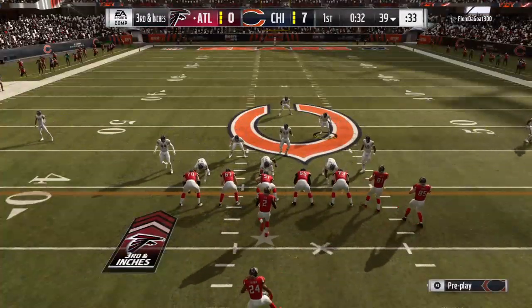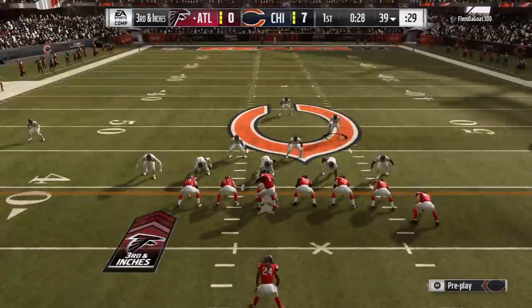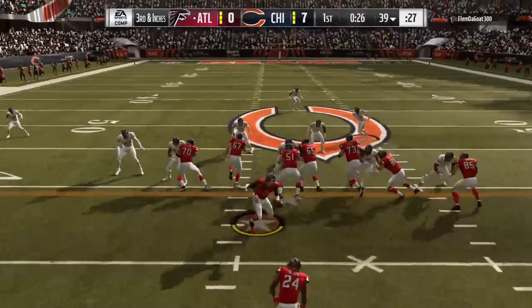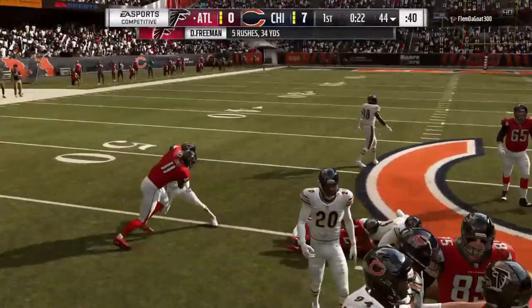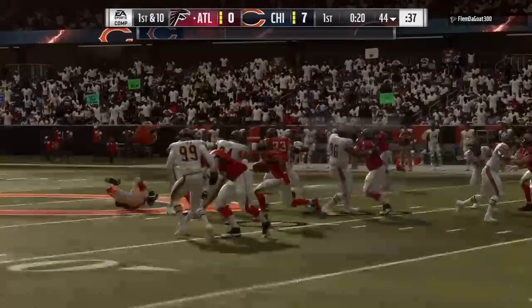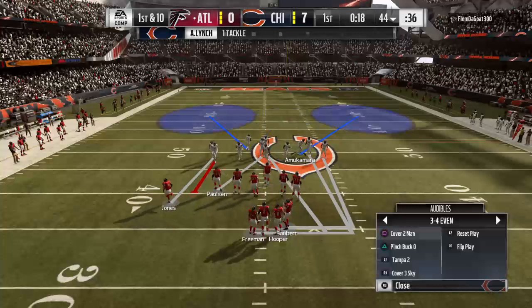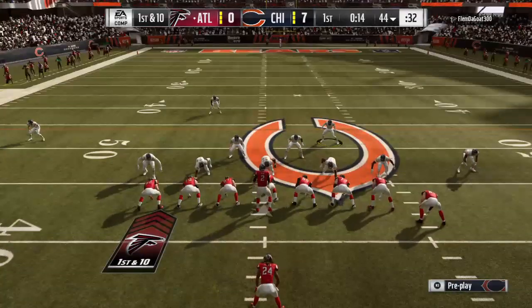That was a nicely run slant route, and what the receiver's trying to do is make the defender think he's going upfield for a deeper route and then breaks it off, usually after about 3 to 4 steps, and cuts towards the middle of the field. And now what he's trying to do is use his body to keep the defender away from the football and give the quarterback a really nice target. You give him 5 yards there, and it's enough for the first.